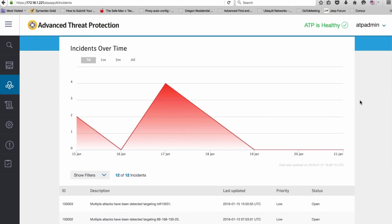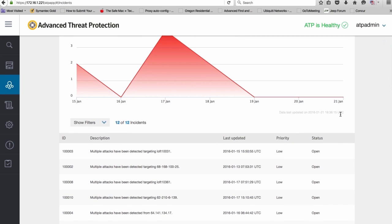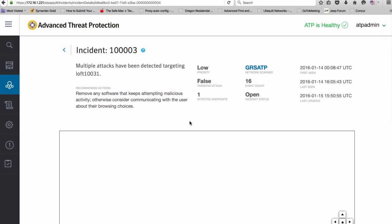We're talking about the incident manager. The incident manager covers what incidents are actually happening. What status are they? Are they open or closed? And what's going on within the environment? So we can look at that, go in, and click on the incident itself, and it'll give us more information on the incident: what machine it was, what time it happened, and so on and so forth.